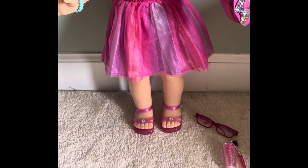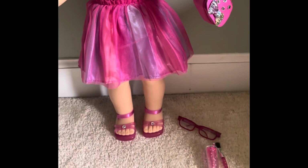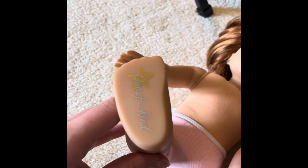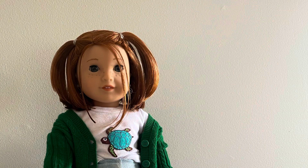So now I'm just going to go change her and put my little spin on her, and then I'll do a name reveal. So let's do this. And by the way, here's her little foot. I love that they do this. Yes. Okay, so here she is looking so fine. I don't know why I chose this outfit for her. Kind of random, but I think it works.